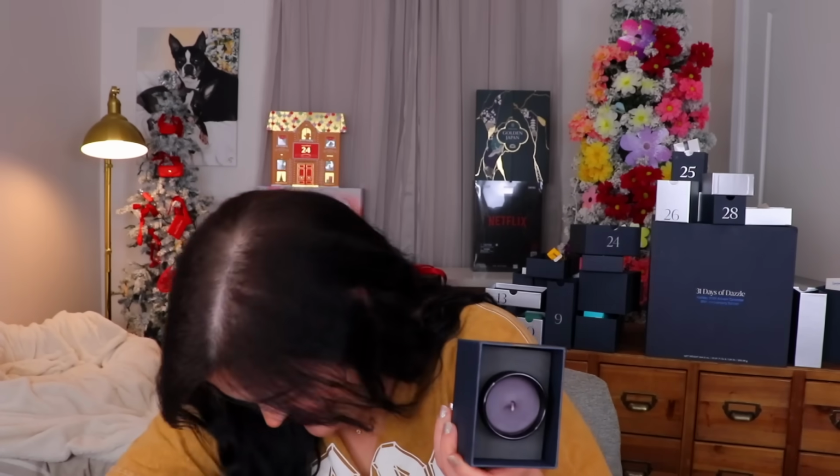Day 30 is a candle. It's very heavy. And up next, we have yet another candle, which you guys know I love me a candle, so I'm okay with that.